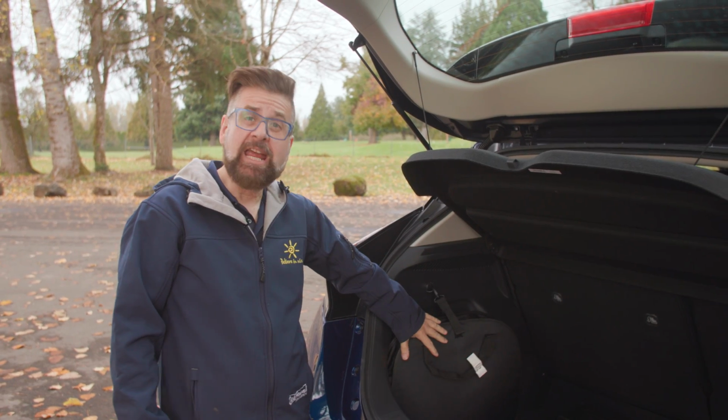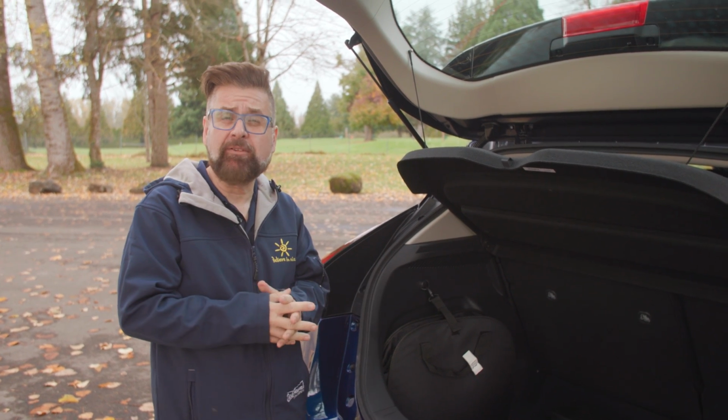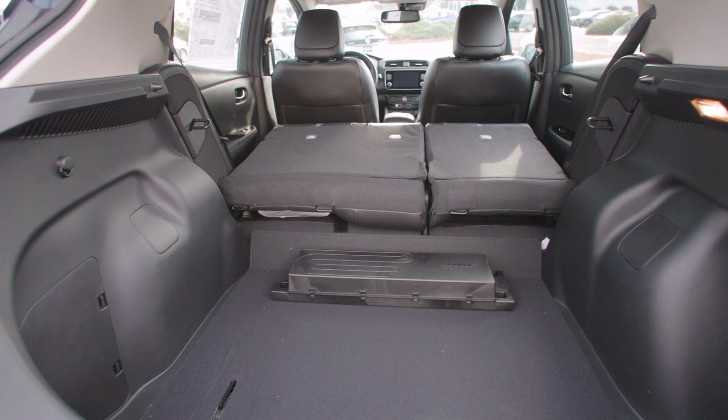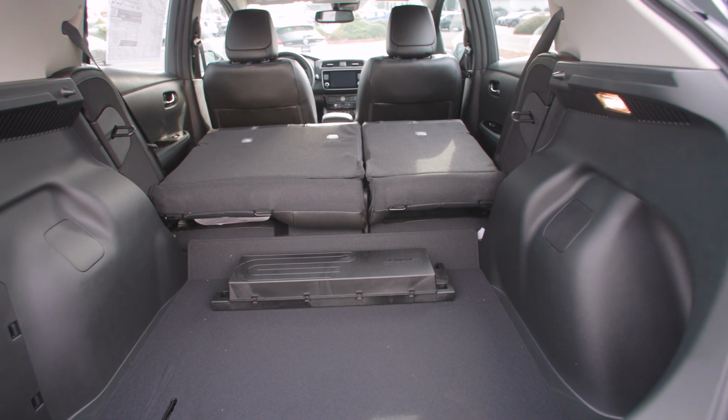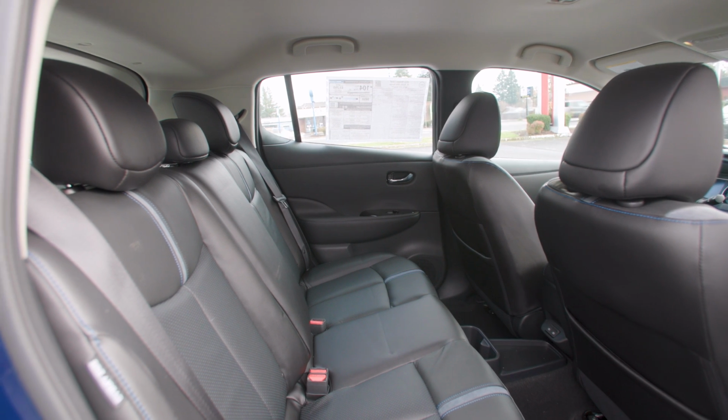So of course charging cables come here in the back of the vehicle. 23 plus cubic feet is the trunk space. Put the back seats down and that goes to over 30 cubic feet. So let's sit in the back seats and see how much legroom we have. There is 33 inches of legroom in the back of the 2022 Nissan Leaf. Enough room for 3 people to sit back here, which makes this a 5-seater.